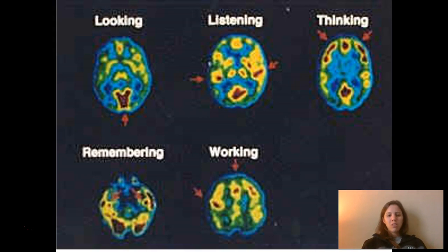So you're going to get pictures like this. I know it's kind of blurry, but looking, listening, thinking, remembering, and working all have different parts of the brain that light up, different parts of the brain that are consuming different amounts of glucose, and so we're able to see function. And so if we think that part of the brain isn't functioning correctly, like after a stroke, for example, we can do a PET scan to see if that part is functioning incorrectly or not, so we know how to help that person heal from it.